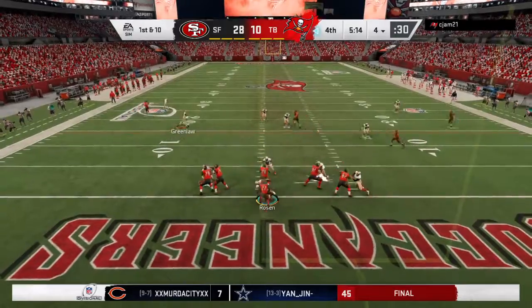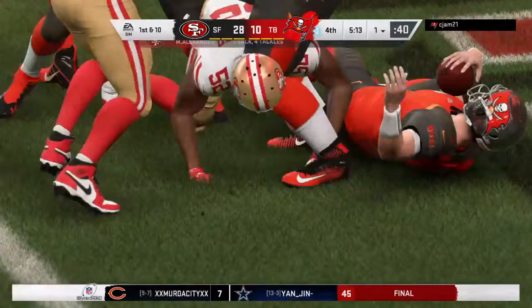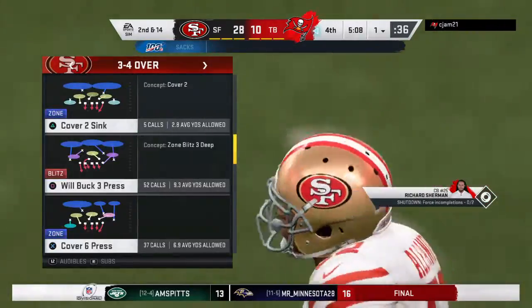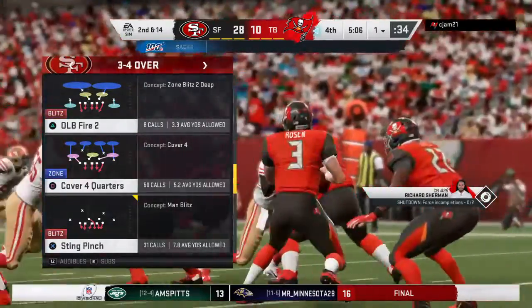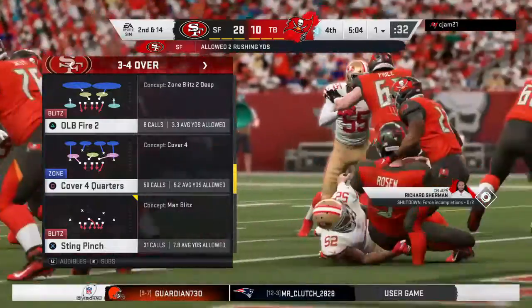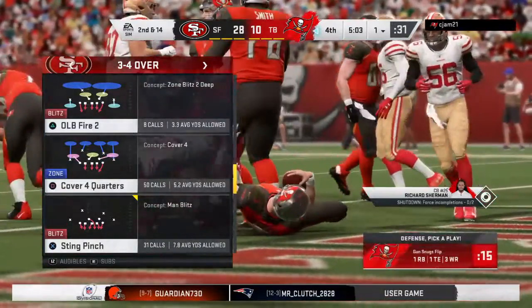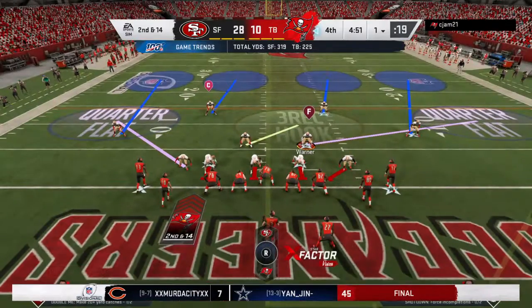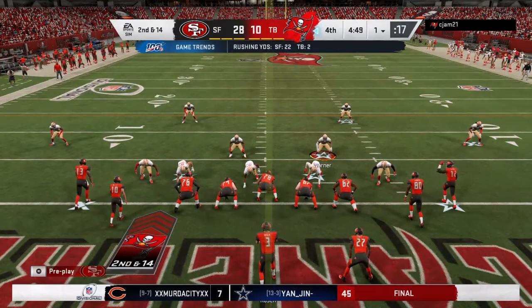Trying to shake off the interception from the last drive. He'll look to throw. Oh, boy, he got a favorable spot there. The guys on the sidelines were raising their hands over their head and clasping their hands to signal safety. But the official marked it just outside the end zone at the 1-yard line. So after the sack, here's 2nd and 14.